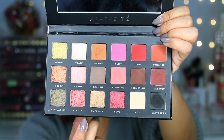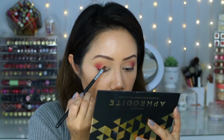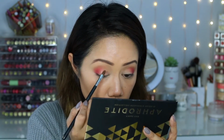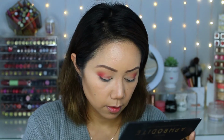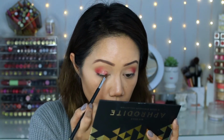As for the lid color, I decided to use Beauty. So I just sprayed my synthetic brush with setting spray. First, when I dip the brush into the shadow, it didn't pick up much product. Then I dipped it back again and it just packed a whole bunch of product onto the brush and onto the lid. And I was really, really surprised.